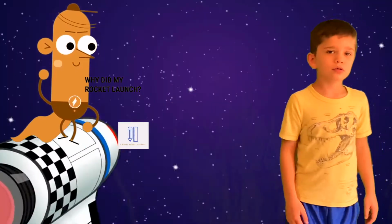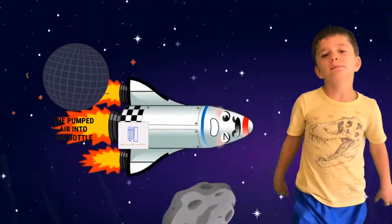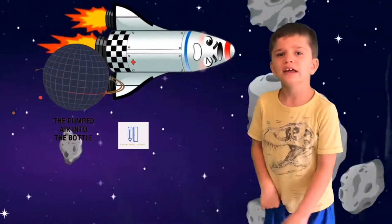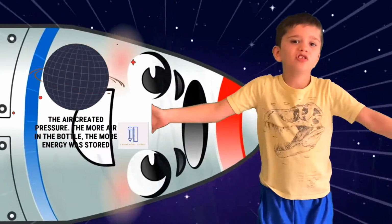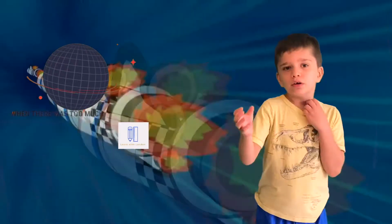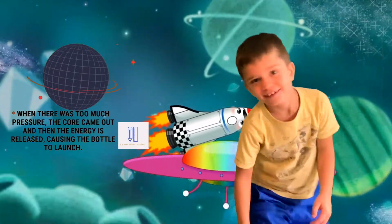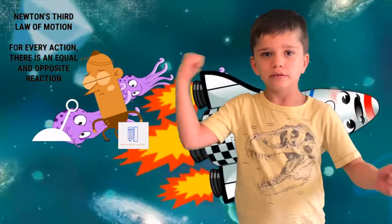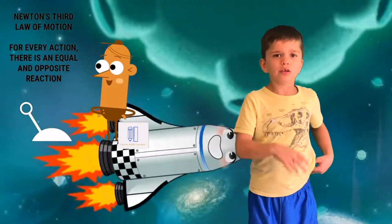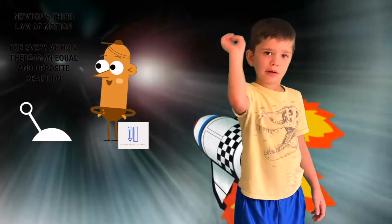I did my rocket launch. As we pumped, the air pushed into the bottle. How interesting was that? The air makes pressure. The more air, the more energy is stored. When there's too much pressure, the cork comes out and the bottle launches. Wow! Every action has an equal and opposite reaction. Newton's third law of motion.